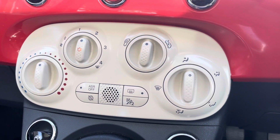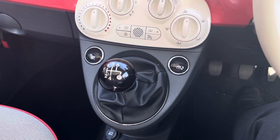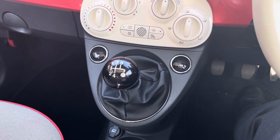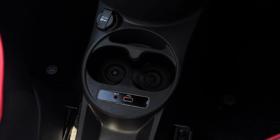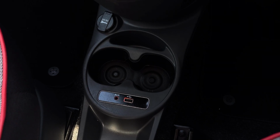Here we can see the car's really simple to use climate control system there, alongside the really stylishly finished leather gear shifter and the electric window switches. The vehicle does benefit from 2 cup holders and additional connectivity of a USB port and aux port.